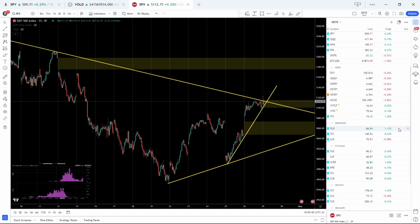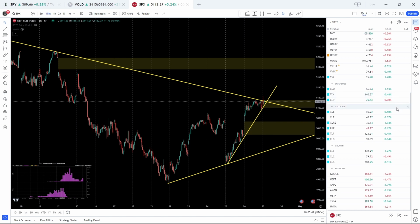Defensives are mostly green, green to flat. Cyclicals are green. Growth mega caps are mixed, which may actually limit volatility on both the upside and the downside today. So something to watch quite closely.